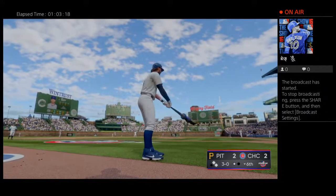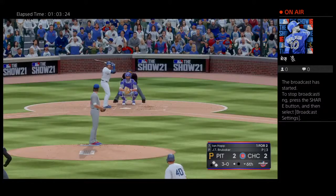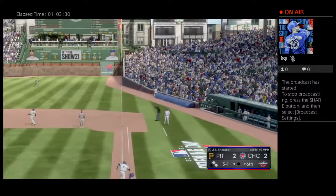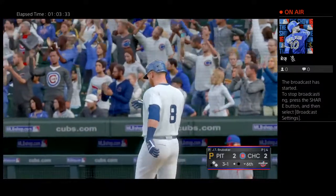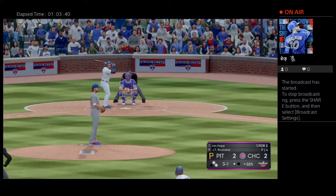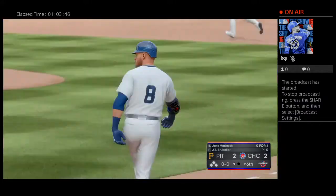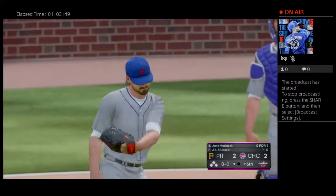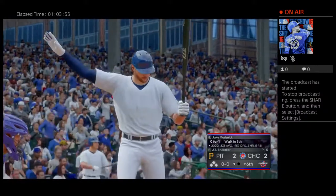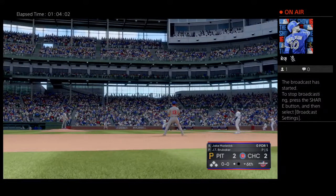There's Jake Marisnick. He'll get his shot next. Seared down the first baseline, but this is foul. The 3-1. And he misses ball four. So he comes out of the bullpen and immediately walks the first man he faces. Up next to the plate, the center fielder, Jake. Digging in here for a pivotal at-bat, Jake Marisnick, as he'll do his best to bring home the go-ahead run from third, 90 feet away.